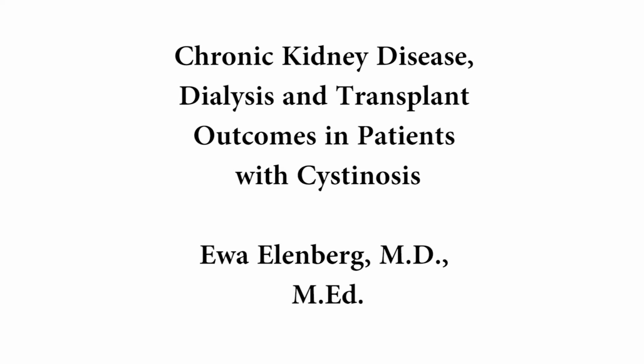So I would like to disclose that this study has been supported by Horizon Orphan Company. Patients with cystinosis usually develop end-stage kidney disease by adolescence and require dialysis or eventually kidney transplant. There is very little data on outcomes of cystinosis patients with chronic kidney disease, renal transplantation, and overall end-stage kidney disease.